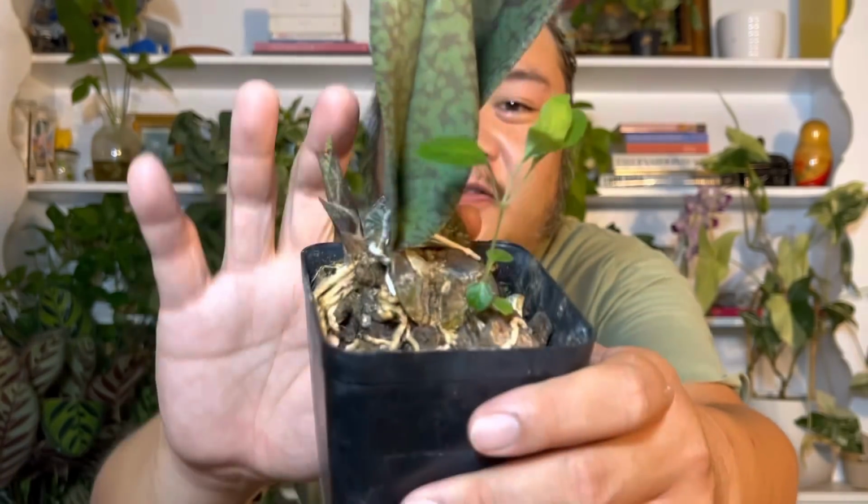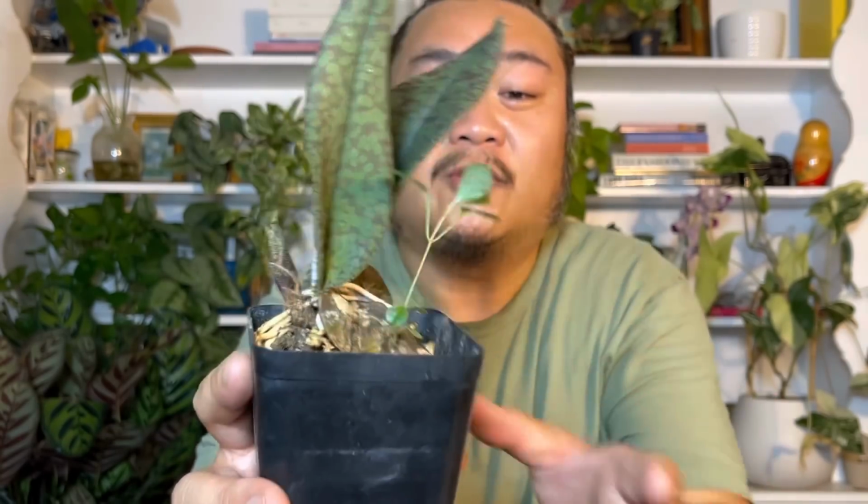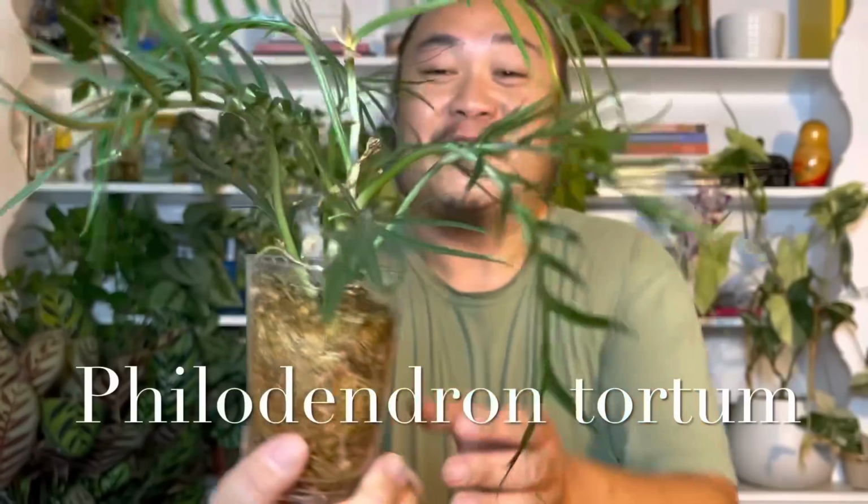It is time to water this, so these are the little pseudobulbs that hold all the water, and when these get wrinkly, that's when I know that it's time to water it. So it's time to water it. I'm excited to see what this new leaf looks like though, and I'm hoping for a flower soon, because these flowers are gorgeous.